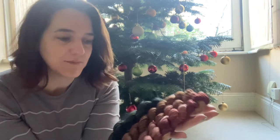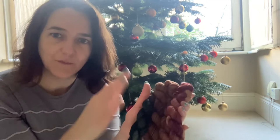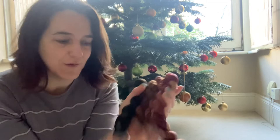Because these are 20 gram minis, it might be it goes into something like a shawl, where the gradient will work, where the fade will work really well. I don't know. So I'm going to keep hoarding those ones and see what they look like when they all come out together. And then I can decide what to do with those. So that's that one.